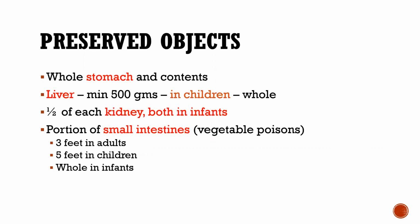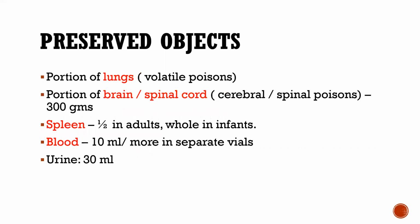If we suspect the presence of vegetable poisons, a portion of small intestine about 3 feet in adults, 5 feet in children, and whole of small intestine in infants are to be preserved. If we suspect the presence of volatile poisons, then a portion of lungs has to be preserved. If we suspect the presence of a cerebral poison or a spinal poison, a portion of brain or spinal cord, about 300 grams, may be preserved.